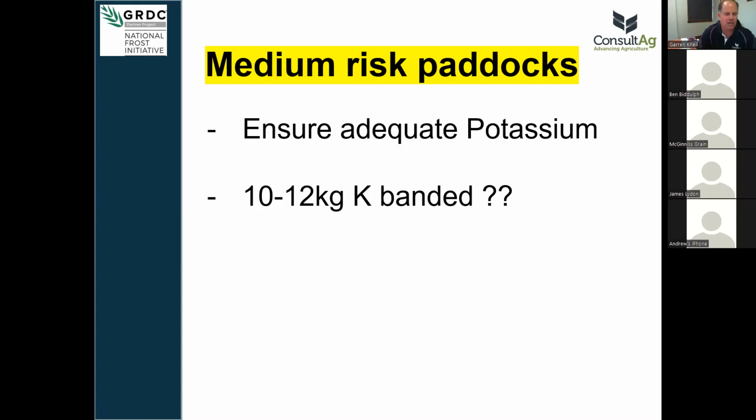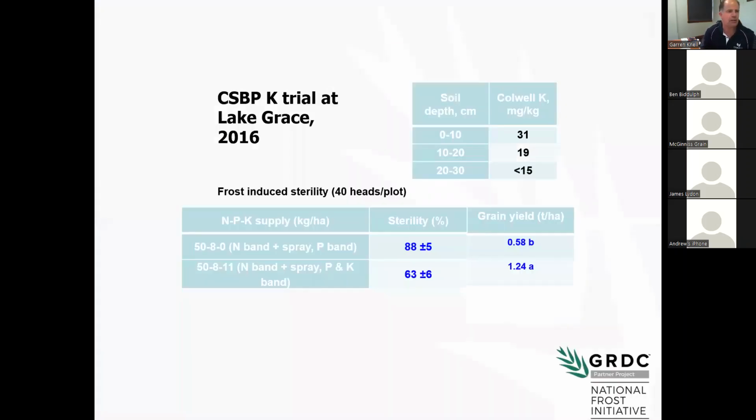You can't buy frost tolerance with extra potash, but if you're deficient, it appears as though you could be more vulnerable to frost. Here's some trial work. There's been a lot of work done at Murdoch Uni, Richard Bell has done a lot of work on potash, but for me, this is a really simple trial that shows the difference with potash.